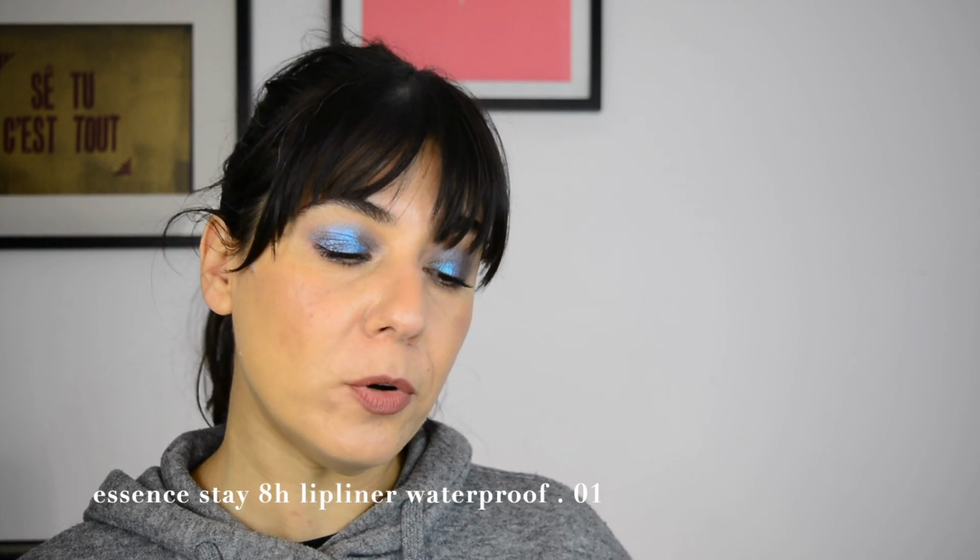Next, lips. I'm bringing 3 items for the lips. A lip liner, and this one is from Essence. This is a Stay 8-Hour Lip Liner, waterproof with sharpener. And this color is number 1, Curious.